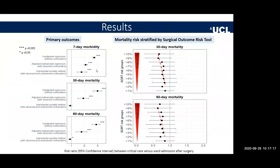Here you can see our results, our primary outcomes. Again, our 7-day morbidity, 30-day mortality, and 60-day mortality. The results are presented as risk ratios with a 95% confidence interval. And again, we are comparing ICU admitted patients to ward admitted patients after surgery. Each outcome is stratified by the analysis method we used. So you can see multivariate regression and IV method for each outcome.